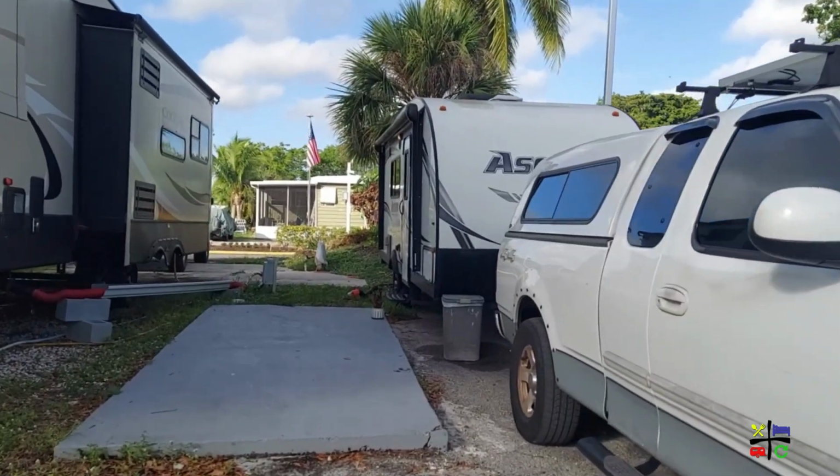So today we're going to take you on a little tour of... which park are we at? We're in Fort Lauderdale, Sunshine Holiday. It's an Encore. Yeah, right? It's one of the Trails Collections for Thousand Trails. So let's go check out the amenities and then go for a little drive, and stay tuned for our review of this park. So here is our space.